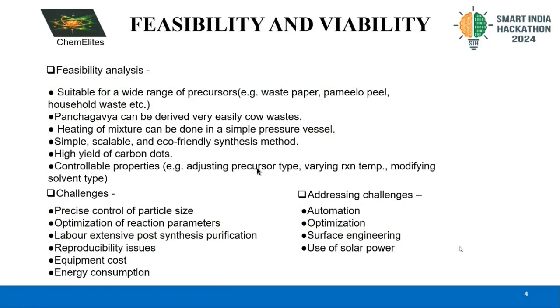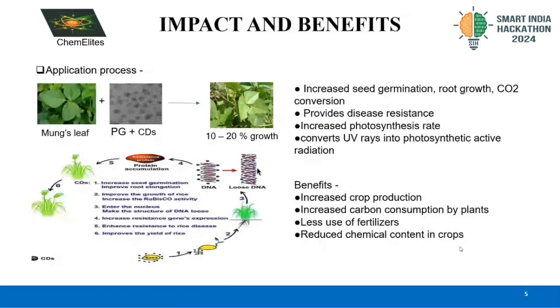There is one problem with the preparation of carbon dots, and that is the energy-intensive heating of the solution. We propose to make use of solar energy by using a solar cooker combined with electrical heating to lessen the energy load. We applied this solution to moong leaves and as a result we got a 10 to 20% increase in the leaves load.